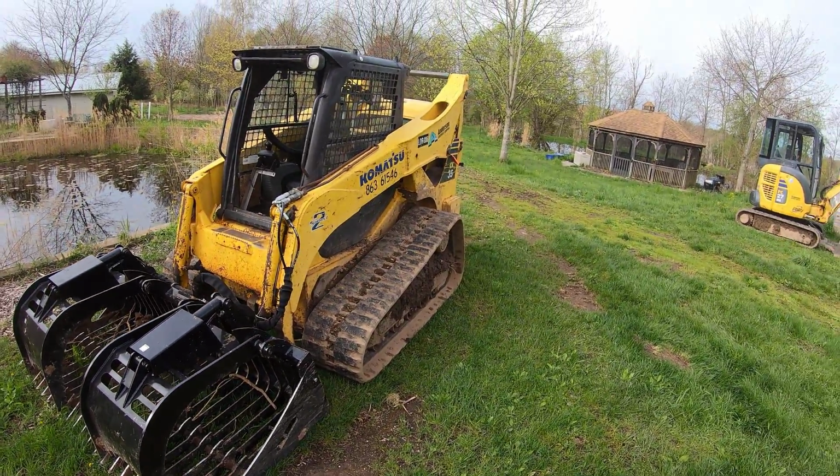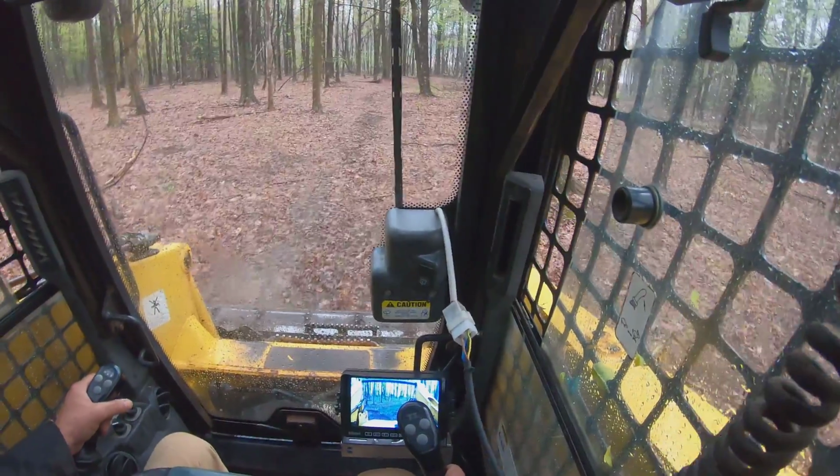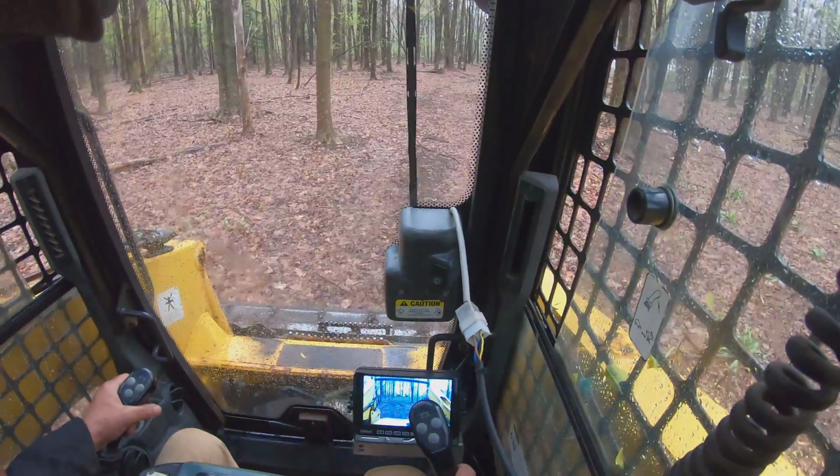I think that's it. I had one big poplar. I'm going to come down here and mark where all the ramps are.